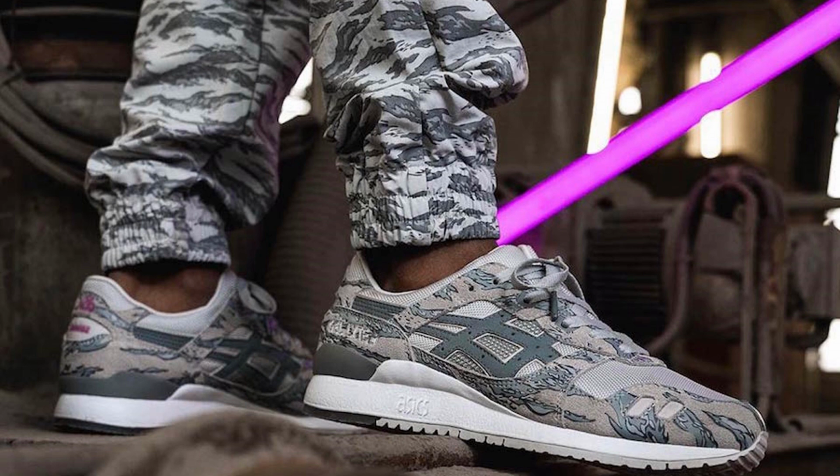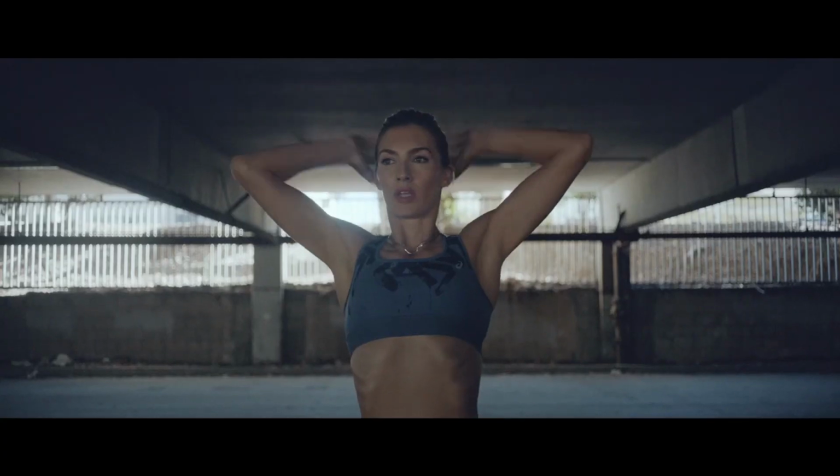If I had to point at one shoe which has the best collaborations that I've ever seen, it would be the Gel-Lyte III, hands down.